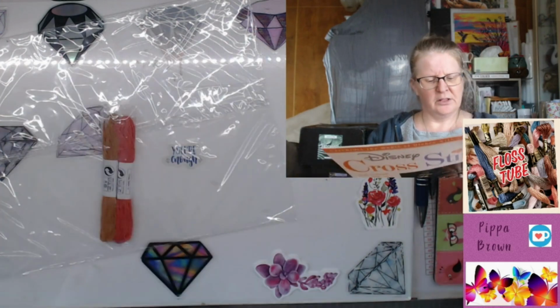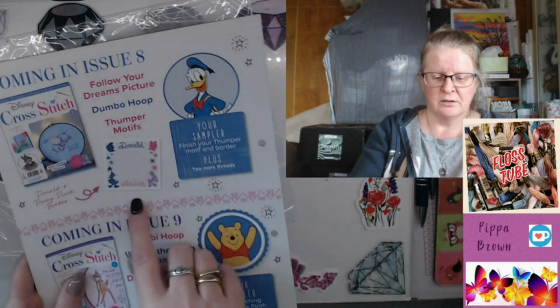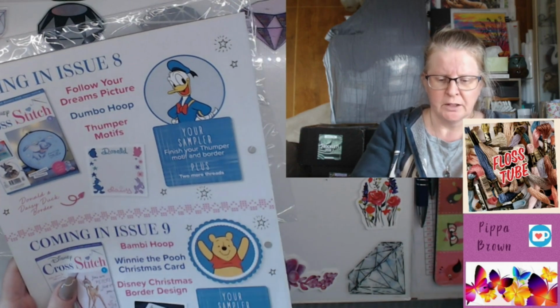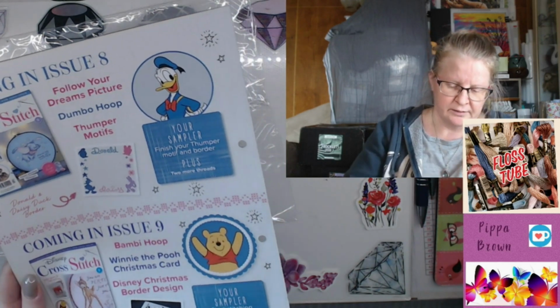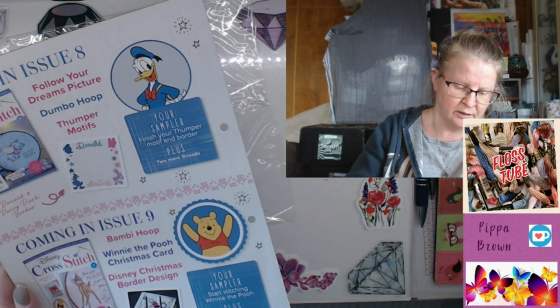Interesting, it says start stitching Winnie. Oh no, that's in part 9, right? So you finish Thumper in part 8. You've got Donald and Daisy, Mickey and... hang on. Oh no, it's just a close up of the heads. Okay. Donald and Daisy silhouettes there. You've got Mickey, Donald, Daisy and Minnie in issue 9.